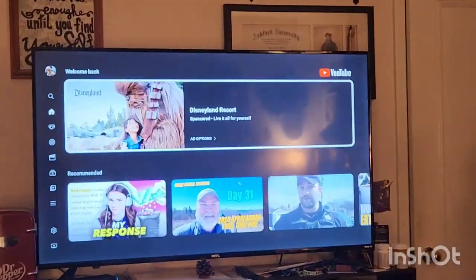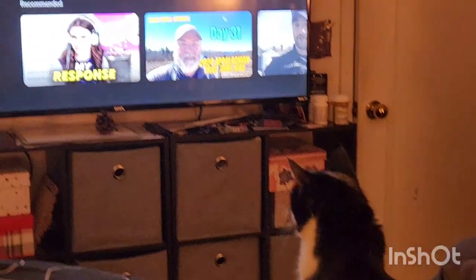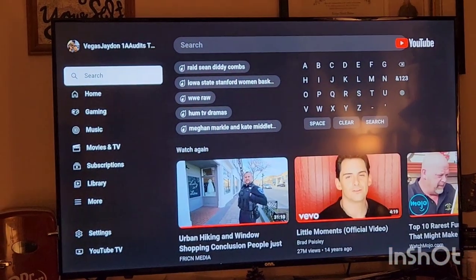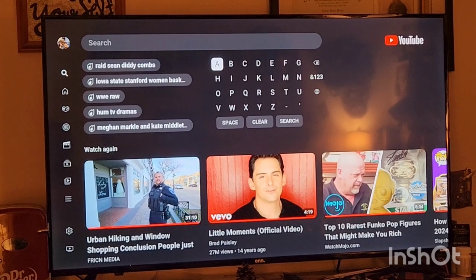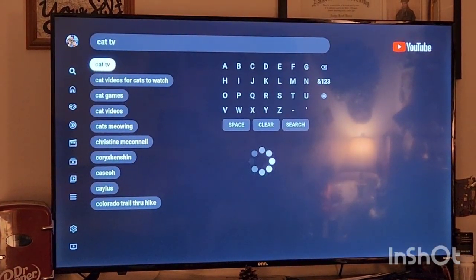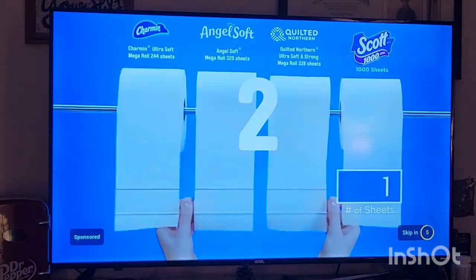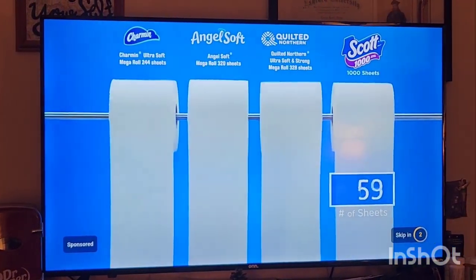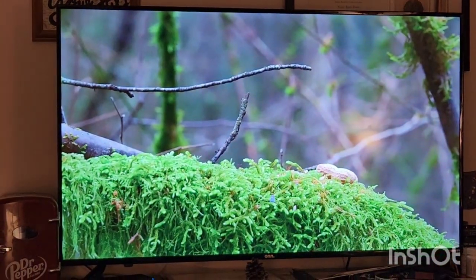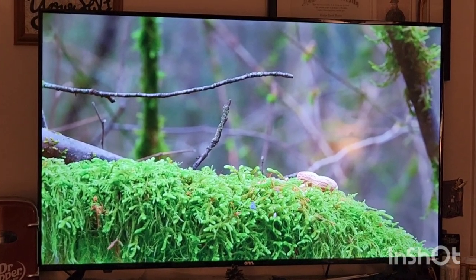Anyways, I was going to find Cat TV for her. Watch, she's already waiting for it because she knows I'm going to do it. I'm on YouTube recording a video for YouTube, searching Cat TV. Look, I only have to put in C. She knows I'm putting in Cat TV because she heard me say it. She loves this crap. I do too, honestly. 3, 2, 1. Nope, I don't pay for YouTube.